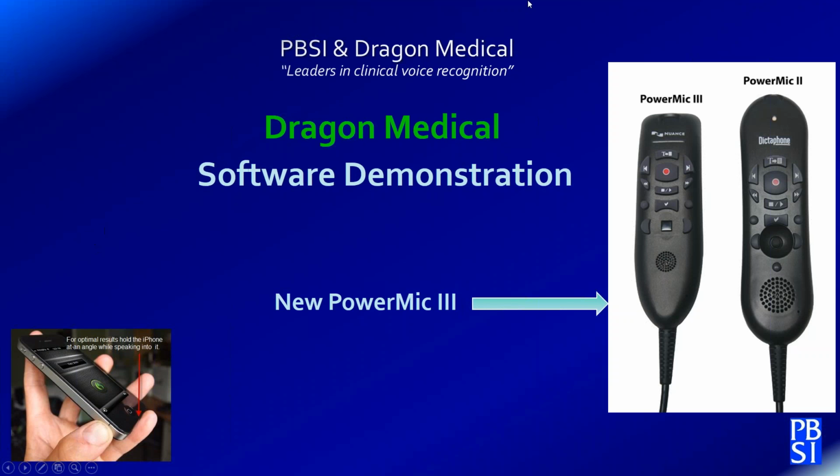So I'm going to look today at some of the most important features. We're going to move quickly to that. First of all, on my screen, you see a picture of a couple of microphones on the right-hand side. These are both called Power Mics. The Power Mic 2 is a long-standing product, very effective. Power Mic 3 is the newer version of this. No reason to upgrade if you have a Power Mic 2. They're just exactly the same. You can see the buttons are virtually the same, minor differences. The newer is thinner or lighter, but the Power Mic is the preeminent microphone for clinicians using Dragon.